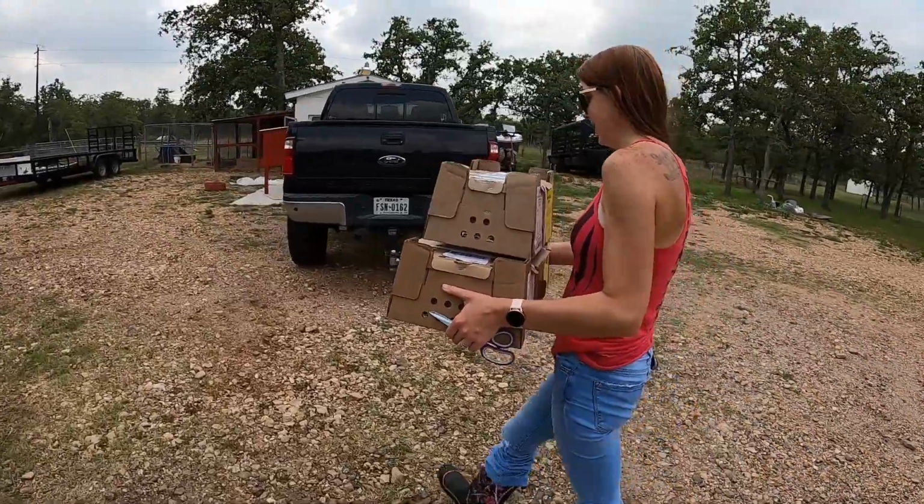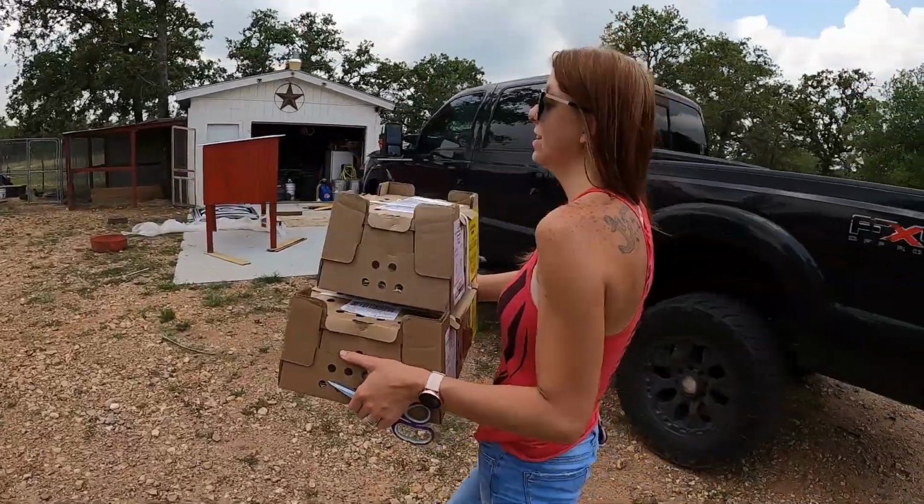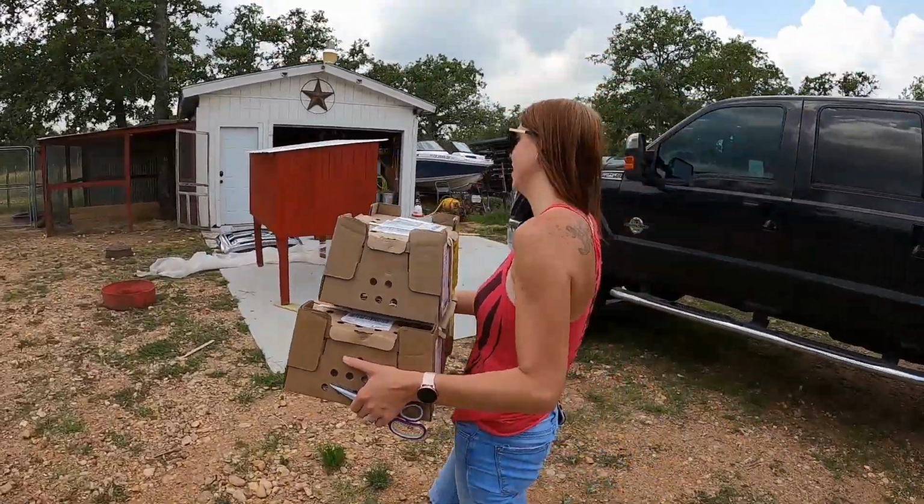They got quiet. They did whenever I picked them up at the post office this morning. The lady set them down in front of me and they just hushed, like you couldn't even tell there were chicks in there.